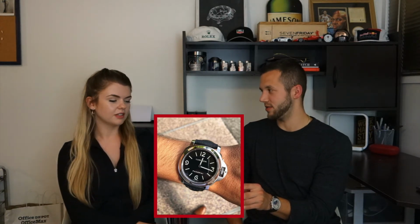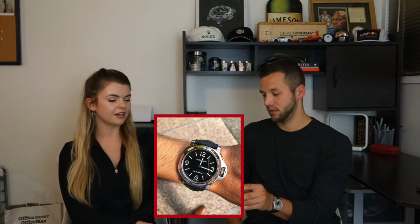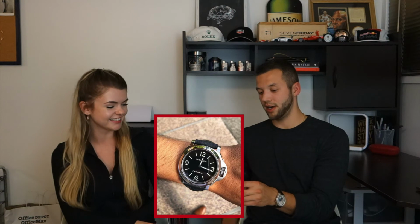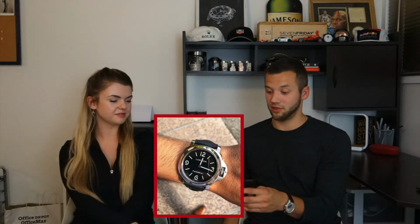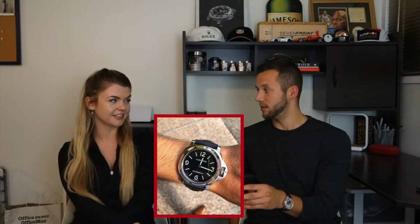What do you classify it as? It's very casual. I could see someone wearing it with a sweatshirt. Yeah, I agree. Some people do wear these as dress watches. I would never wear one as a dress watch. So it's expensive then because it's dressy.